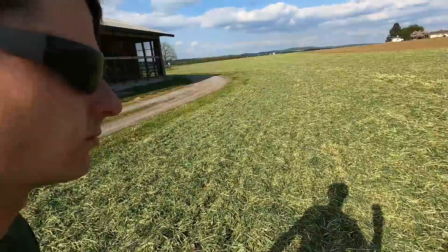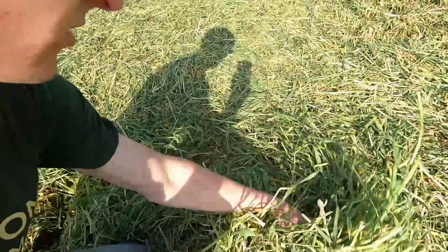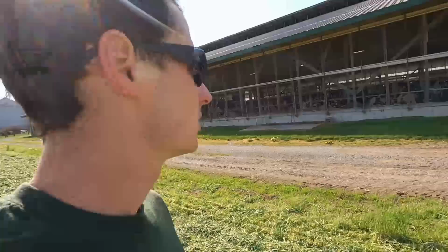My dad went through and tedded all this triticale out today now. We got some good sunlight drying it. It's got a little more drying to do, but definitely looking better. I was working at some spraying today. Didn't film that at all.